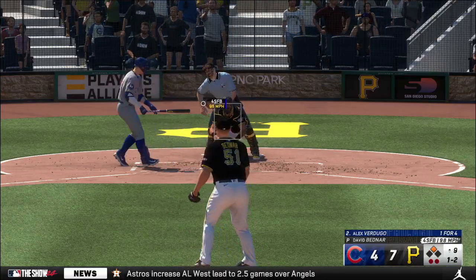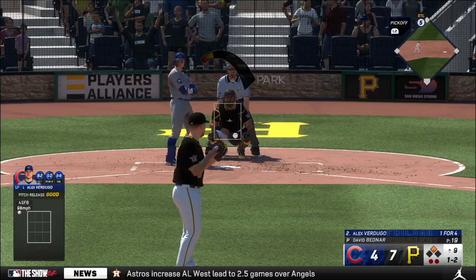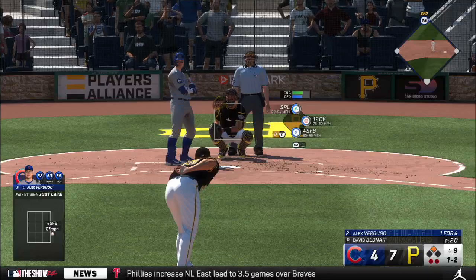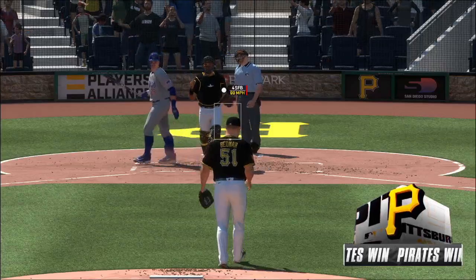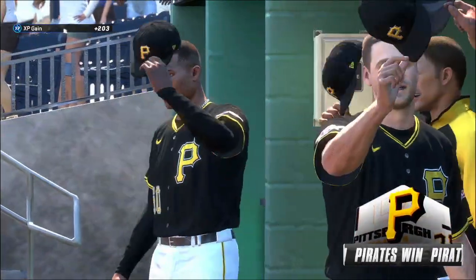Cubbies down to their final strike. That one way inside. Gets a piece there. We'll do it again. Swing and a miss, and he got him. Ball game. I'd say this team really needed to win this game today.